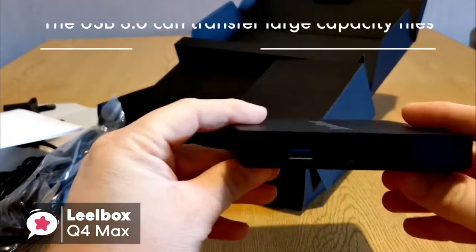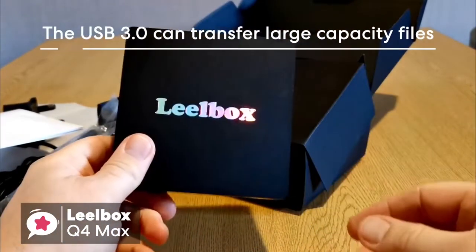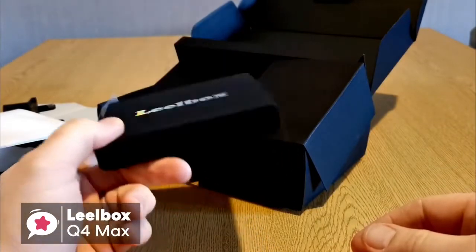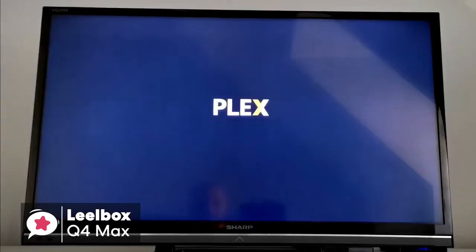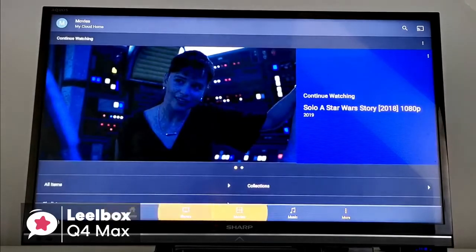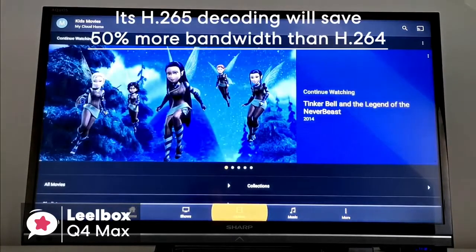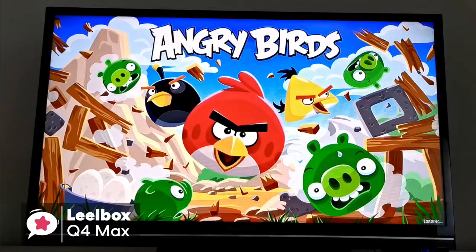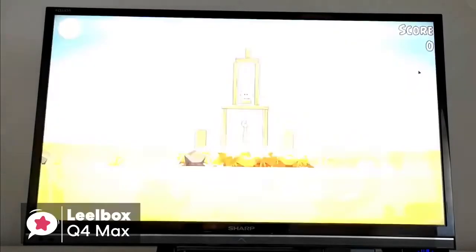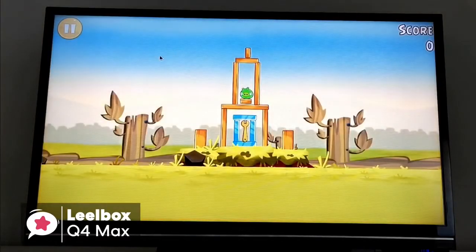Moving on, the USB 3.0 can transfer large capacity files, such as HD movies, and can optimize the machine to reduce energy consumption. In addition, the Leobox Q4 Max supports decoding and playing almost all popular audio and video formats, which allows you to enjoy 4K Ultimate HD video. And moreover, its H.265 decoding will save 50% more bandwidth than H.264. So you can play thousands of Android games on a pretty large 4K screen and enjoy a higher quality experience with less buffering, which is pretty impressive.